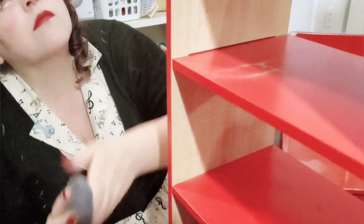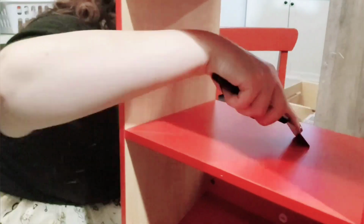I didn't get this all the way off the first time, but you can't see it, but I also took a magic eraser to it and got all that white paint off of there as well.